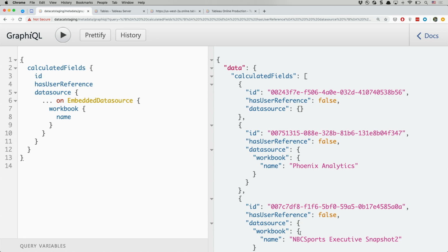Second question is, can you rebuild the index a lot like you can rebuild the Solr index? And the answer is yeah, rerunning the TSM command will rebuild it. It will also kind of rebuild itself over time if you just publish the workbook again. It'll rebuild that part. Other questions?